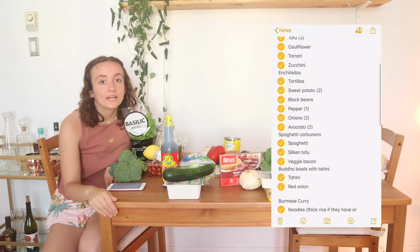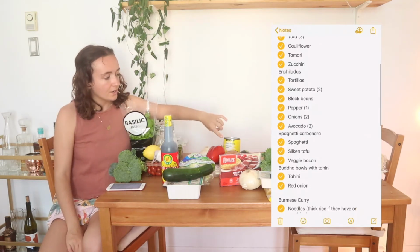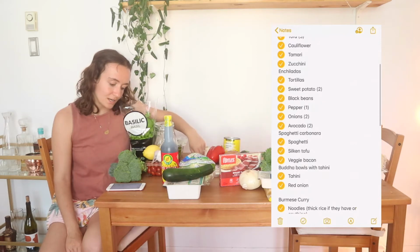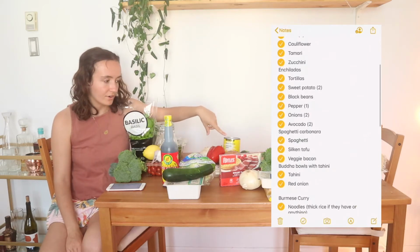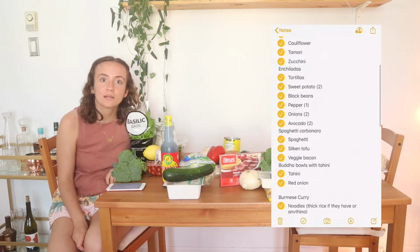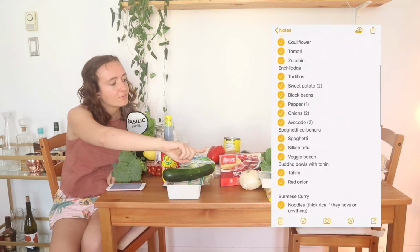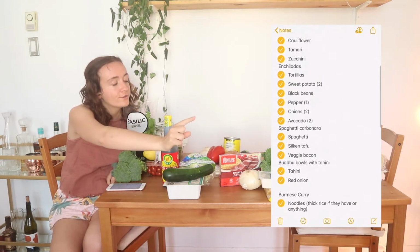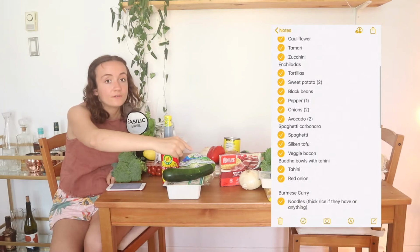And then I wanted to make enchiladas because I haven't made those in a while. So for those back here, I got tortillas, a sweet potato, a can of black beans, the bell pepper, onion, and an avocado. And then for Thursday's video, I'm going to be making a spaghetti carbonara, so look out for that. But the only things I needed for that are the silken tofu, spaghetti, broccoli, onion, and some veggie bacon.